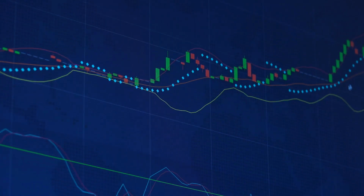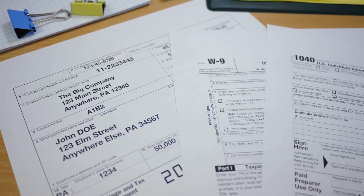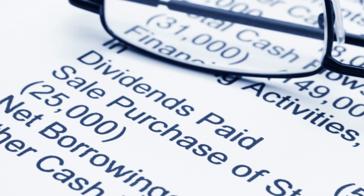Tax efficiency can make a big difference, especially for long-term investors. By reducing the number of taxable events, ETFs allow you to keep more of your returns. This makes them a great choice for taxable accounts, where minimizing capital gains taxes is key.